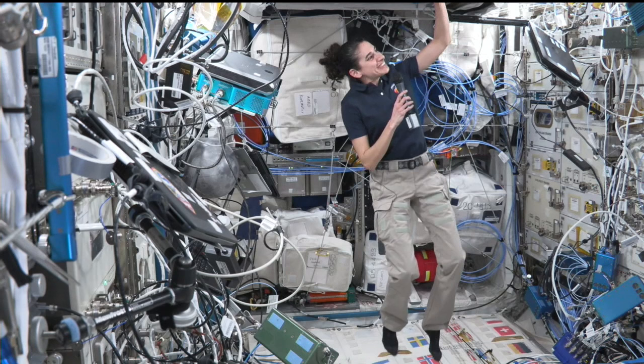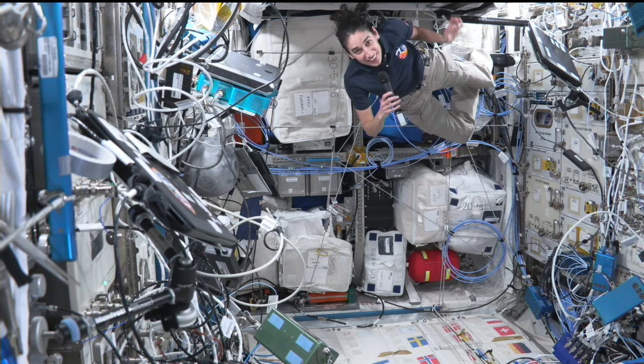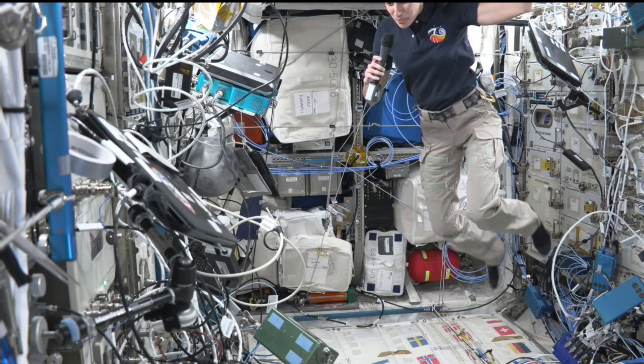It is about the coolest thing. I can just float around. I can fly through station. I can flip up onto the ceiling whenever I want. So I feel like a superhero.